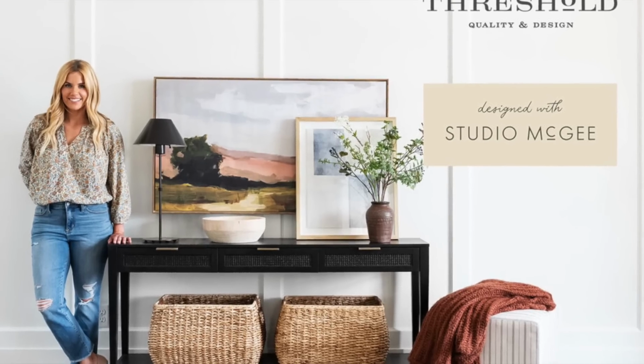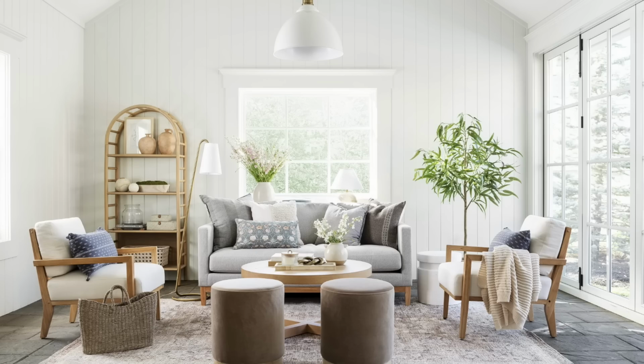Now, the last overhyped item on my list is actually a line, and that is Studio McGee for Threshold. Is it worth it? Let me work it. Everybody loves it. I love it. I think it's amazing. I think Shea McGee does an incredible job. I think my only issue with the collaboration is people make the mistake of buying the entire collection. And trust me, I've been there, I've done it.